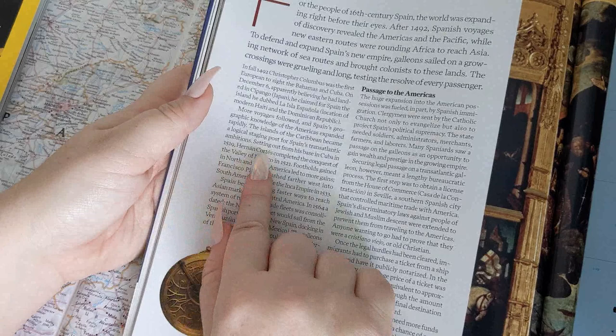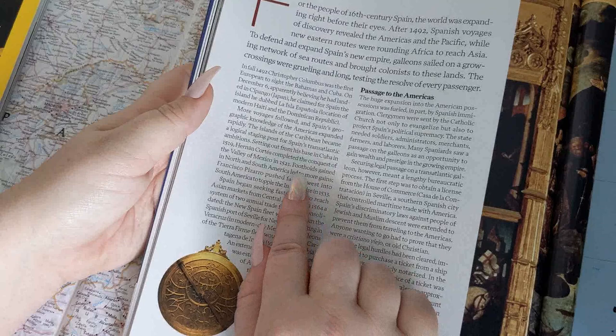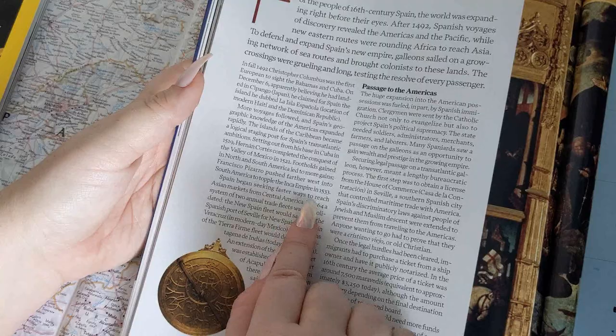Setting out from his base in Cuba in 1519, Hernán Cortés completed the conquest of the Valley of Mexico in 1521. Footholds gained in North and South America led to more gains. Francisco Pizarro pushed farther west into South America to topple the Inca Empire in 1533. Spain began seeking faster ways to reach Asian markets from Central America.